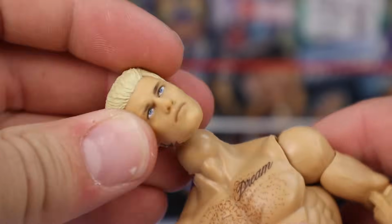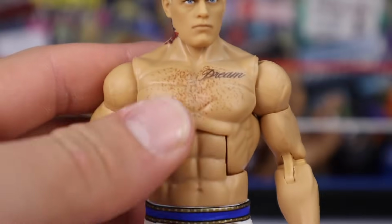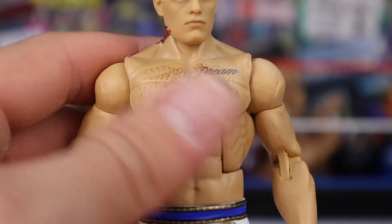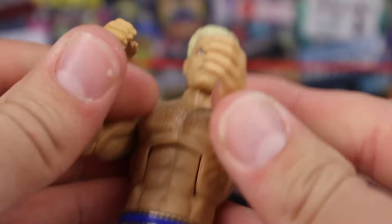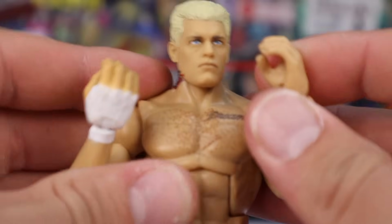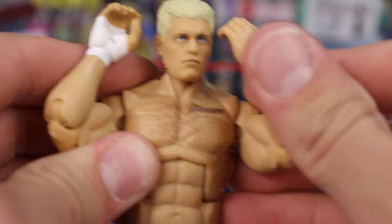This head scan is removable, so if you do want to use some Ultimate Edition heads on this, you can. It looks really good. Got the hair stubble on the upper chest, says Dream. I love the torso choice, a little Dolph Ziggler style. Arms are moving great. I'm not having any issues with double jointed arms, with the ball joints. His right hand is the only one that's taped. His other one has nothing, which is pretty solid.